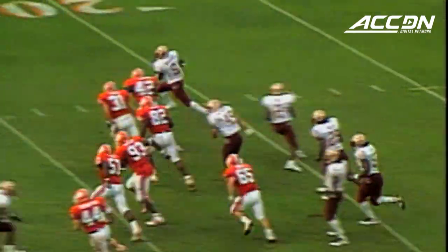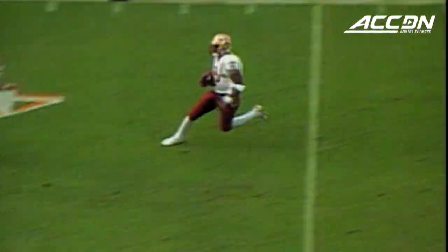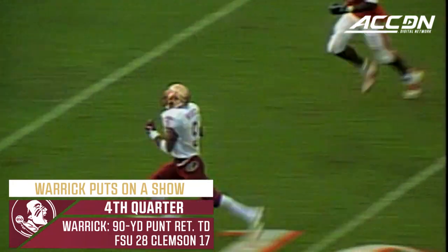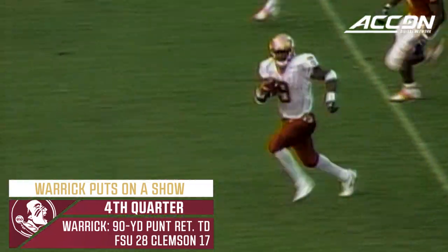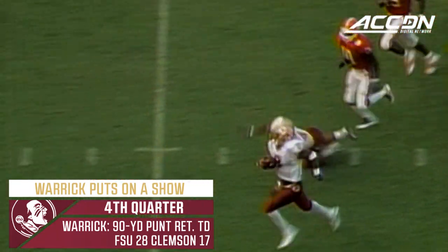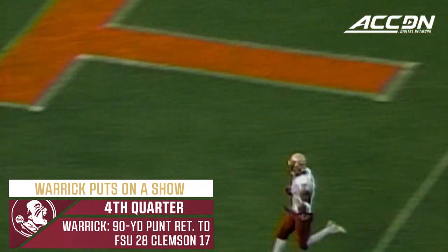Warrick got the corner. He might go. The punter to beat. Reverses field inside the 30. Warrick is going to score. 90 yards on a punt return, weaving his way through traffic and then turning on the speed. And you add that to what he's done receiving today, and it's been quite a show.